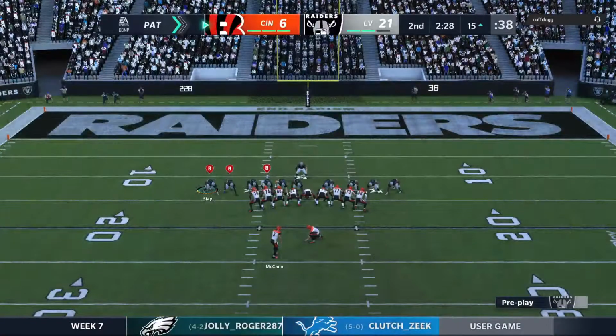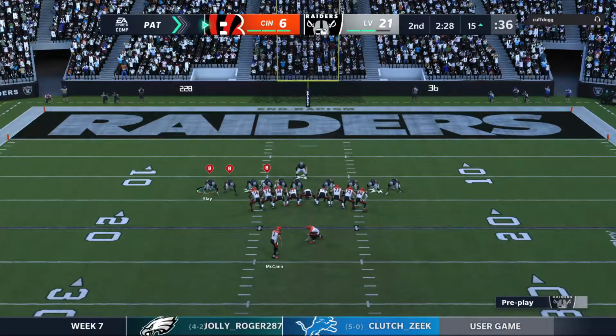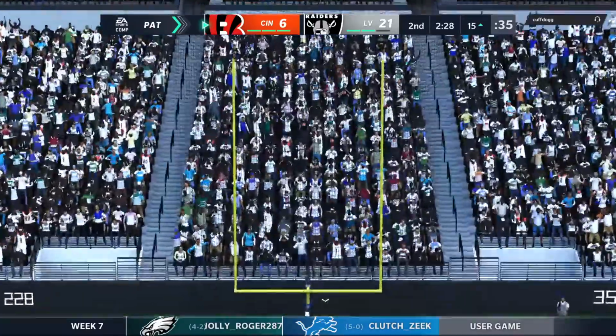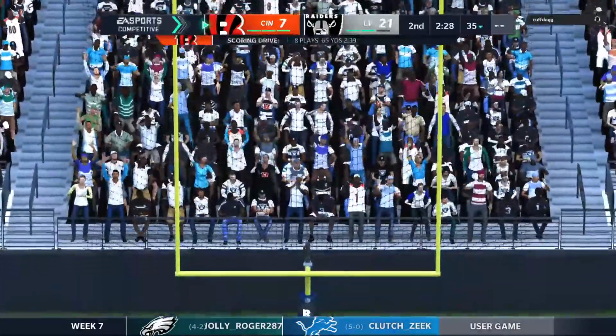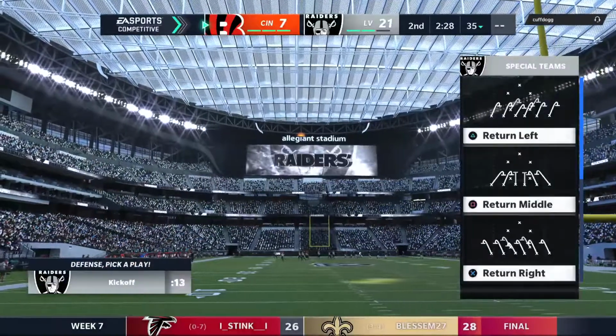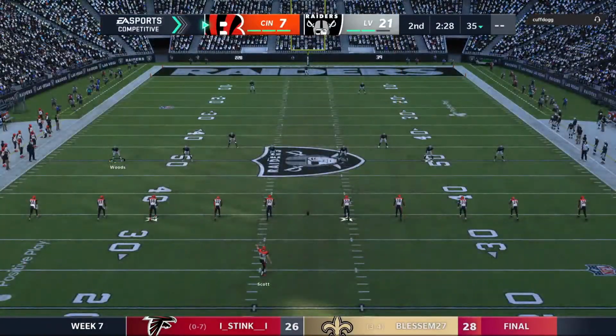Point after here coming up. The extra point. It's up, it's good, and that'll cut the lead to 21-7. The score, Raiders 21, Bengals 7.